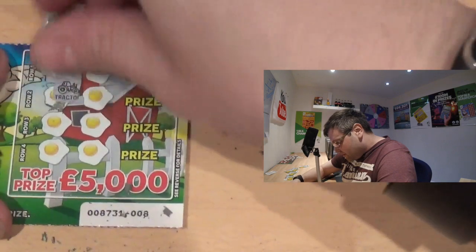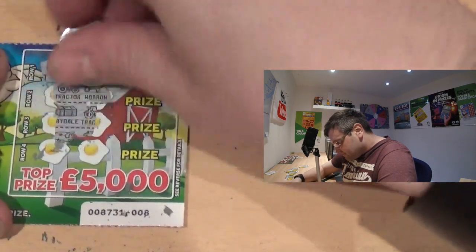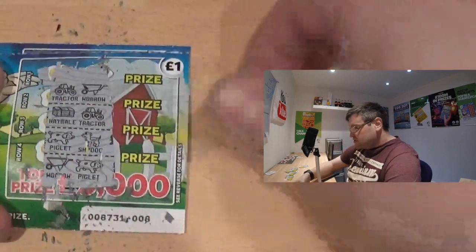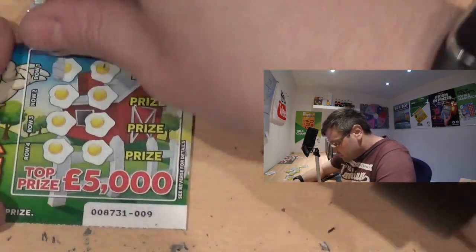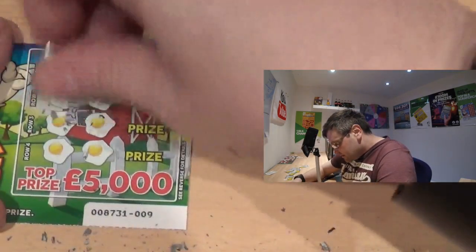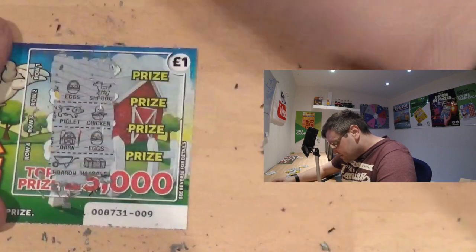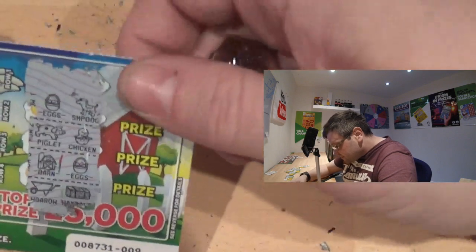I do like a nice easy £1 scratch card now. None of this crap match free up and all that. Nice straightforward, apart from the symbols are a bit dodgy. Well, that was £10 well spent, wasn't it?